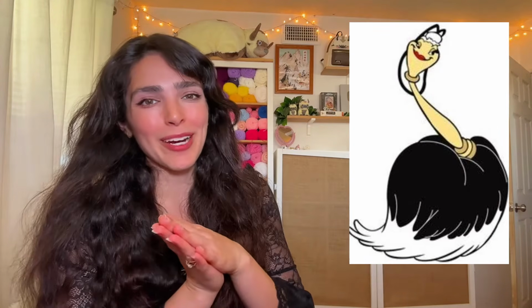I think a costume inspired by her would be so cute, especially if you go as a couple, so your partner is Lumiere and you're Plumette, or just a Beauty and the Beast group would be so cute. I will be doing a separate couples costume ideas video, but here are some anyway, because they both happen to have brunette hair.